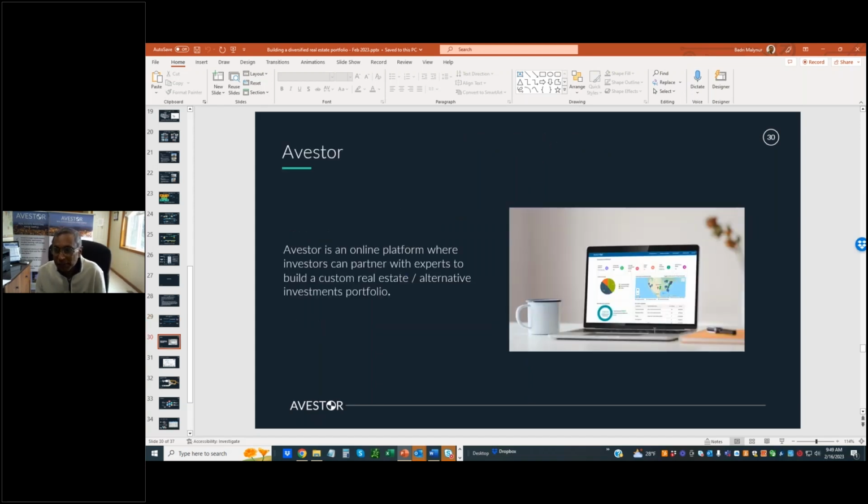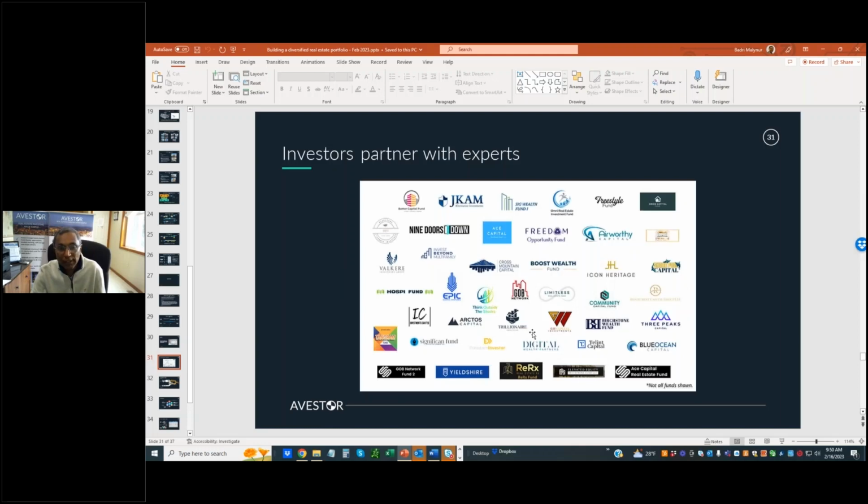So let me go ahead and talk about Avestor, and then we'll take questions at the end of the presentation. So what is Avestor? I'm a co-founder of Avestor. We want to bring alternative investments and real estate investing and make it as easy as investing in a stock portfolio. As you can see, it's quite complicated to build a real estate portfolio. We want to make that as easy as building a stock portfolio. So it's an online platform where investors can partner with experts to build custom real estate portfolios. We are not trying to sell you a blind fund where you have to invest in every single deal. We have more than 60 funds on our platform. Not all the funds are shown. You are welcome to go to avestorinc.com. It's there in my email address at the end, and the website is at the end of this presentation too.